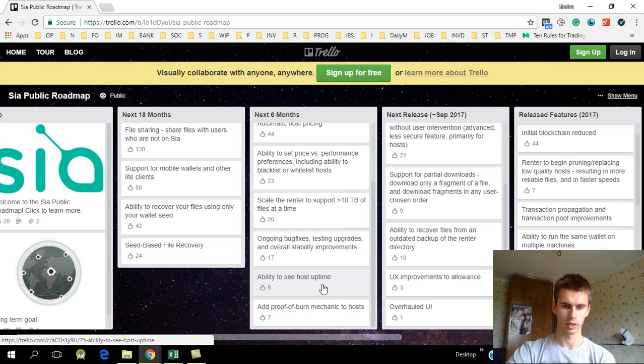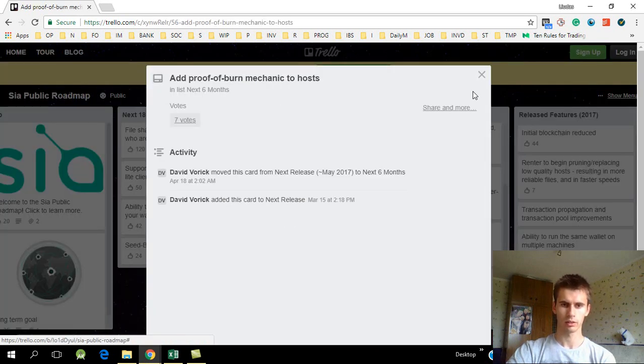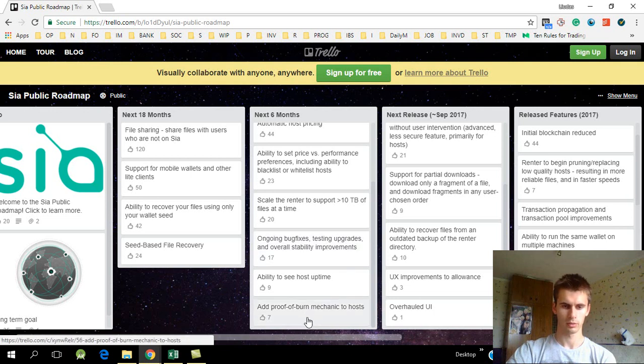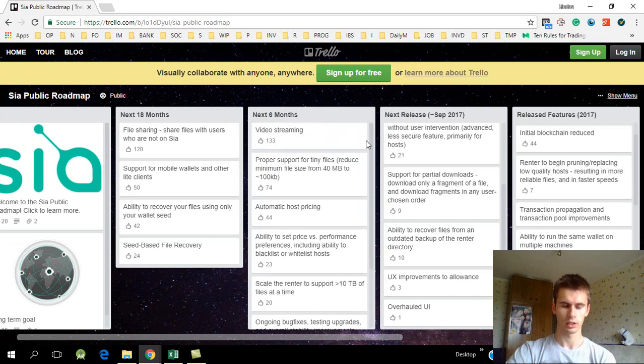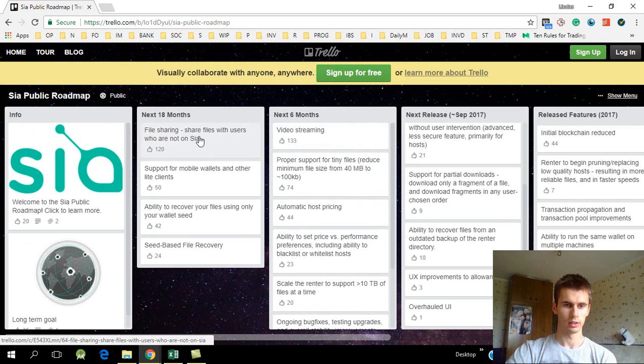Ability to see host uptime. I think this is a really needed feature. Add proof of burn. That's an interesting concept. Sadly, there is not much detail about it. So in the next 6 months, some decent upgrades are coming along for SIA. Probably video streaming is going to be the biggest hit. And in the next 18 months, I already talked about this, file sharing, a really good feature that's very needed.